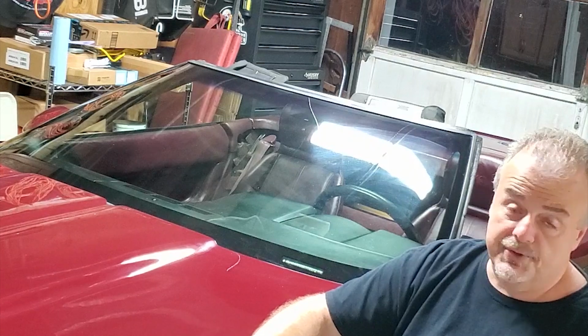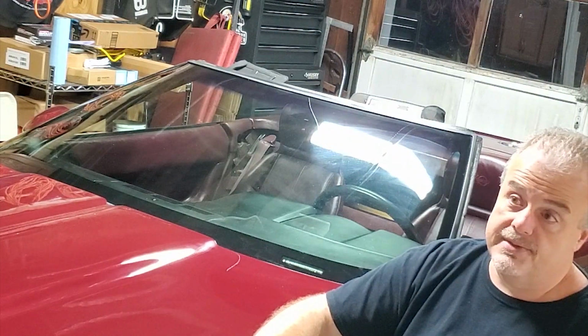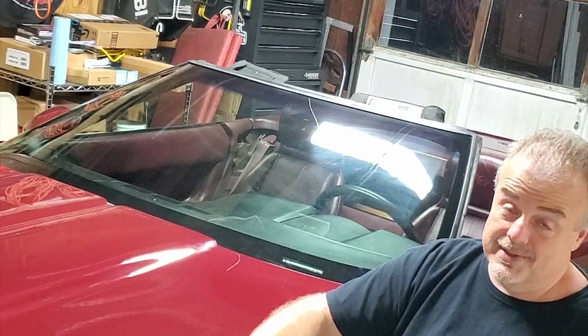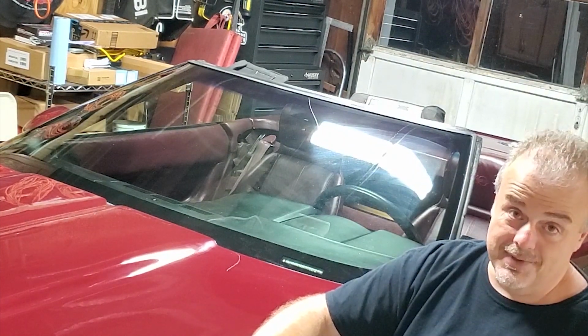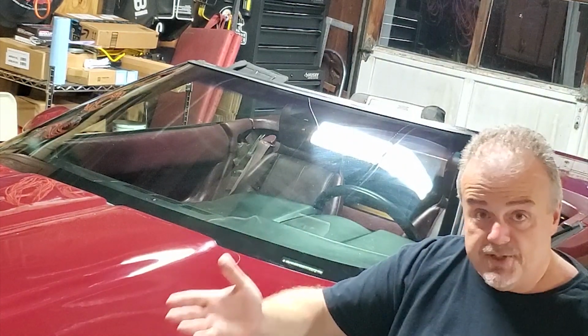So I pulled the trigger on this car because you don't see many of these Ruby Red 40ths in my area, and some of the ones I have seen were not in the condition this car is in, and they were asking $3,000 or $4,000 more than what I paid for this, with higher mileage. So you've got to make your checklist.